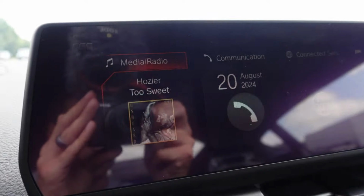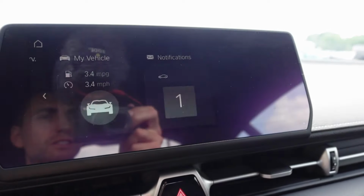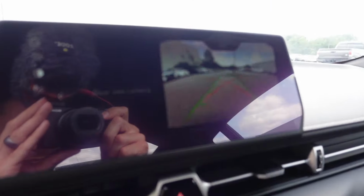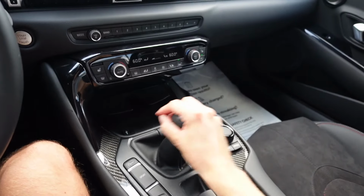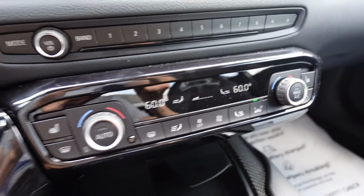Taking a look at the infotainment screen, very similar to last generation BMW. You have audio, communication will pop up, vehicle info. Going into reverse, you get a nice little backup camera on the far right side. No parking sensors in this one as well. And then underneath all that, we have controls for presets, air conditioning down below.